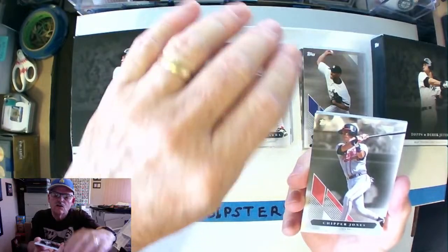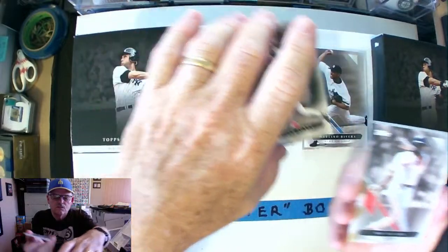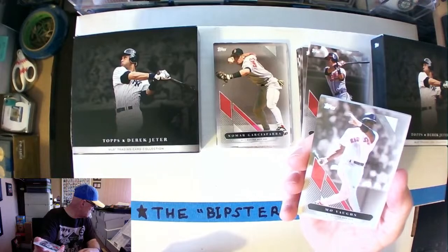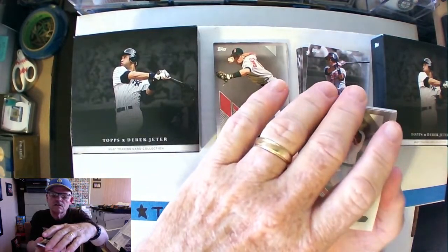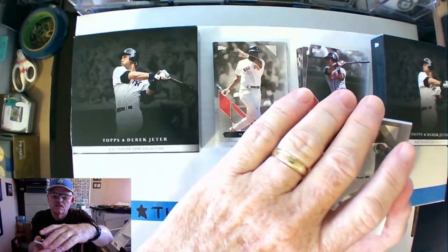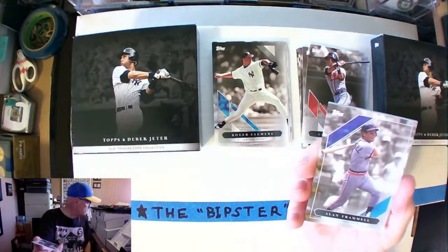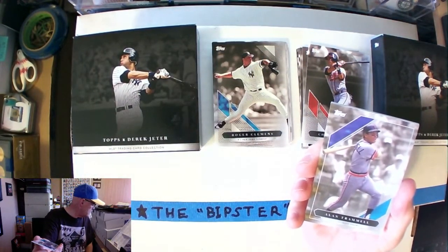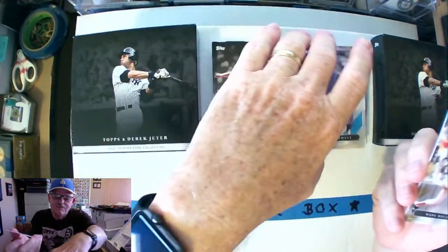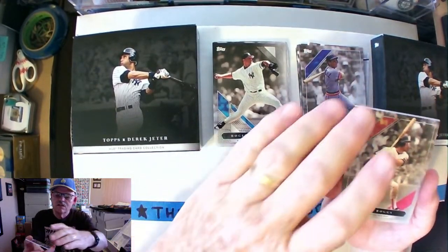Chipper Jones, Hall of Famer for the Atlanta Braves. Let's see, this was four. And then number five is Mo Vaughn, star player. Number six is Roger Clemens, star player. Number seven is Alan Trammell, Hall of Famer there, Big Ray. Bipster says I'll pass. All right, and then Wade Boggs, Hall of Famer.